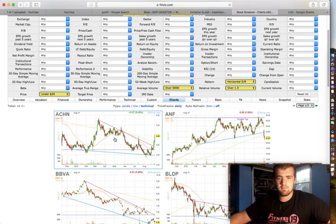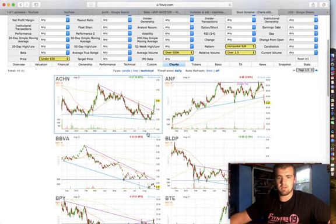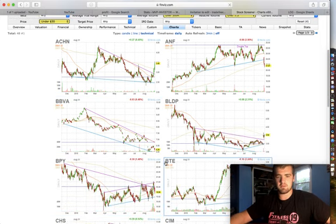ACHN may push back up to $4 depending on the buying pressure, because over the past month it's been doing good, but we may have a little bit of a reversal here, so that would be something to watch. This right here is just a downtrend stock, so just from that we'd most likely leave that one alone.